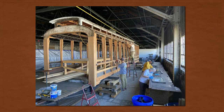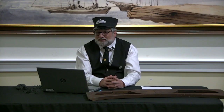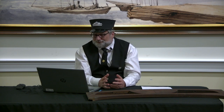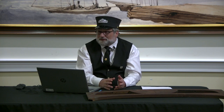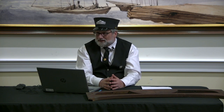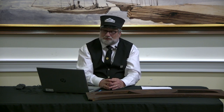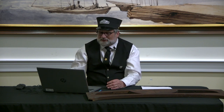Everything else has been bought from other museums and things, or making deals with other people to get parts in. Those are not, I would say, original to the car, but they're the right era for the car. So if you go on the car, you won't know the difference. We're trying to make it true, is what we can do.